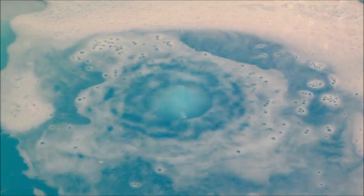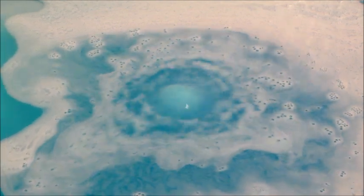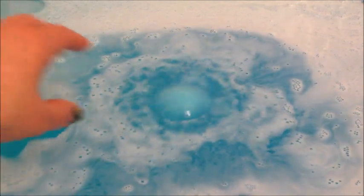So this bath bomb, loved it, and there's a Pokemon hidden inside. They have some really amazing bath bombs. A lot of them don't have anything inside, but they're so colorful, they smell wonderful, they're moisturizing.